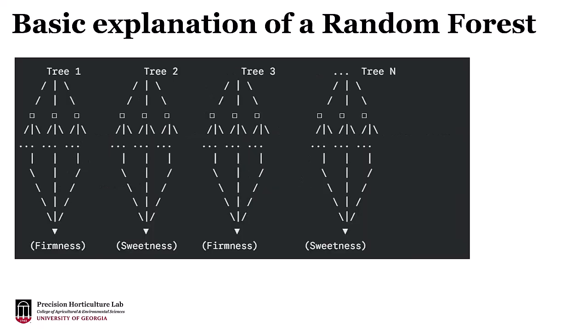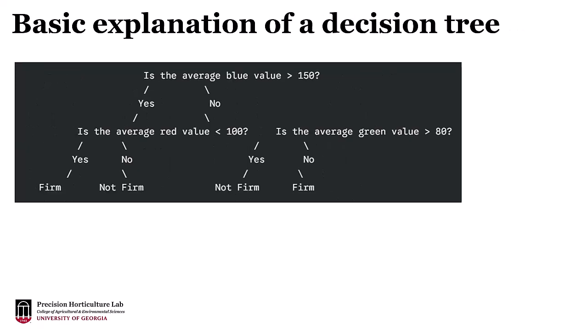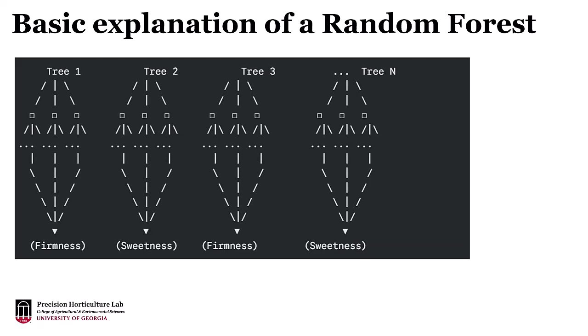But there are more complex models, and this is a decision tree. It's a really basic model, but a random forest would have a lot of those trees. That's why we don't do this by hand using a pen. We use computers to do that for us.